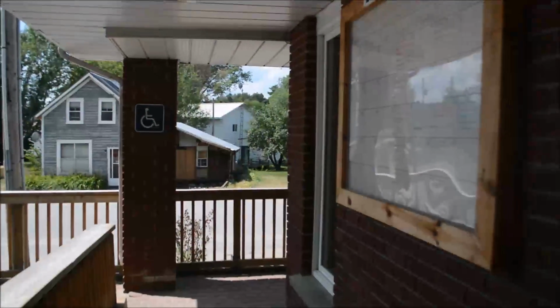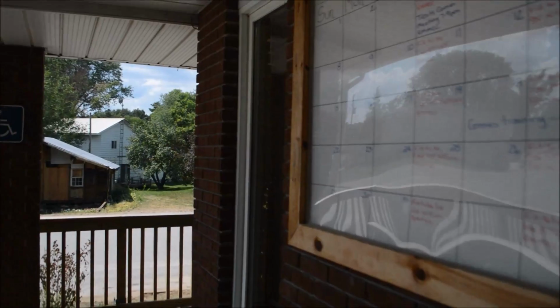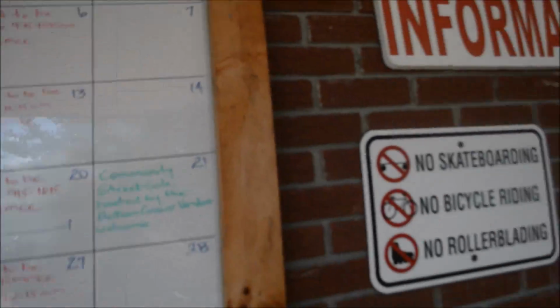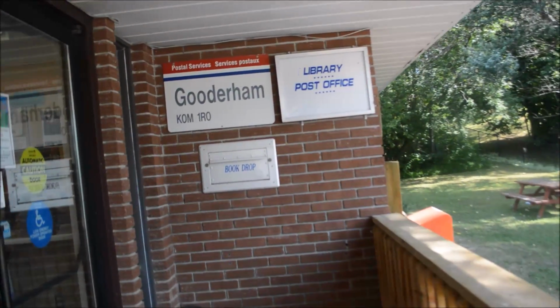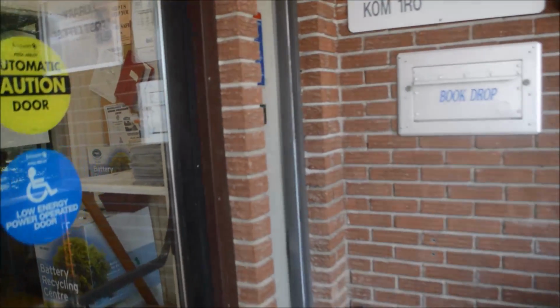Thanks. One of my favorite places is the community municipality center, which houses some of the bylaws. It has a library. It has a calendar events board. The actual community center is over by the fire hall, but this is another center where the community library and post office are, where I come to collect my mail. Technically speaking, the Department of Highlands East, of course.